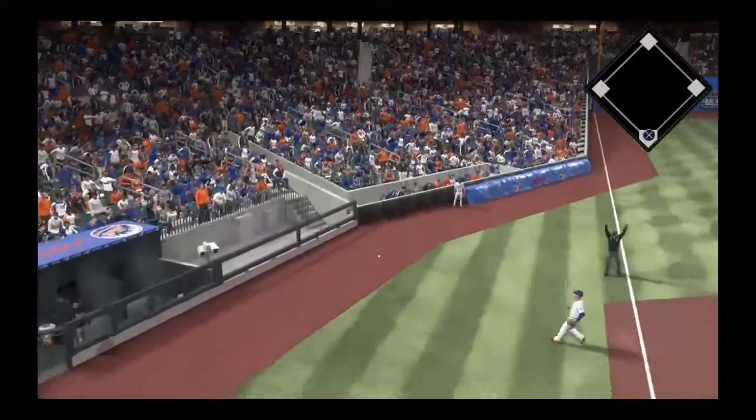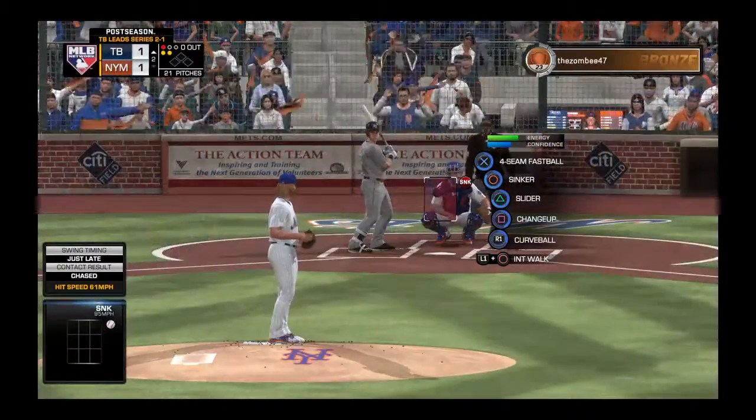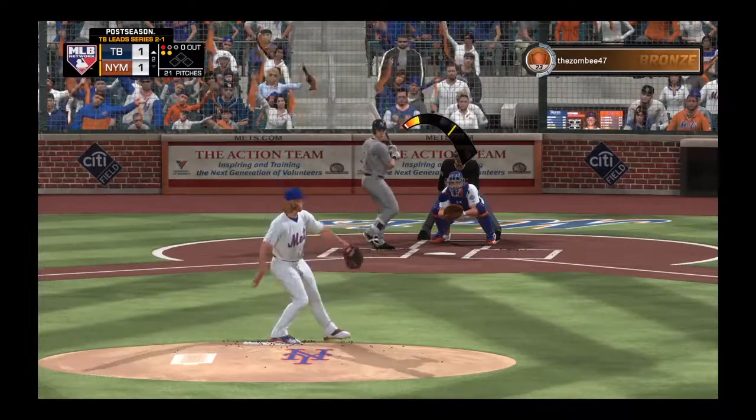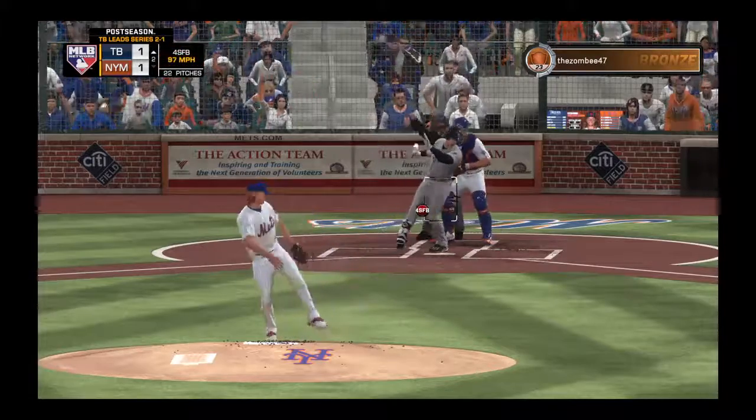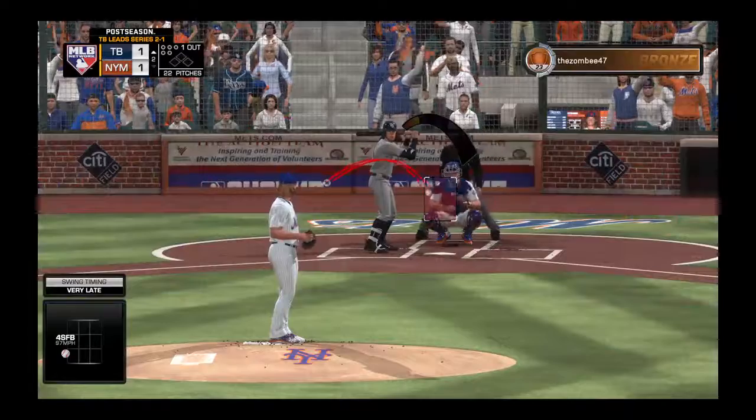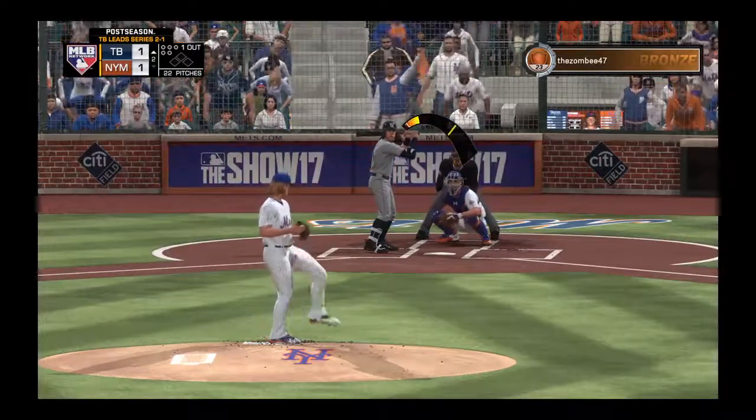And he fights this one off here to foul it off to the left, and that holds the count at 1-2. Fastball swung on and missed for the 1st out. Digging in now, Colby Rasmus. Right fielder, Colby Rasmus.